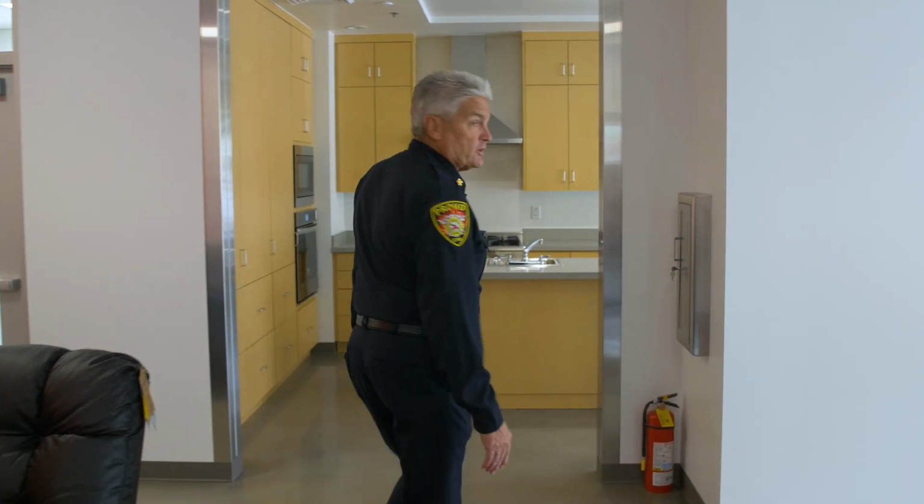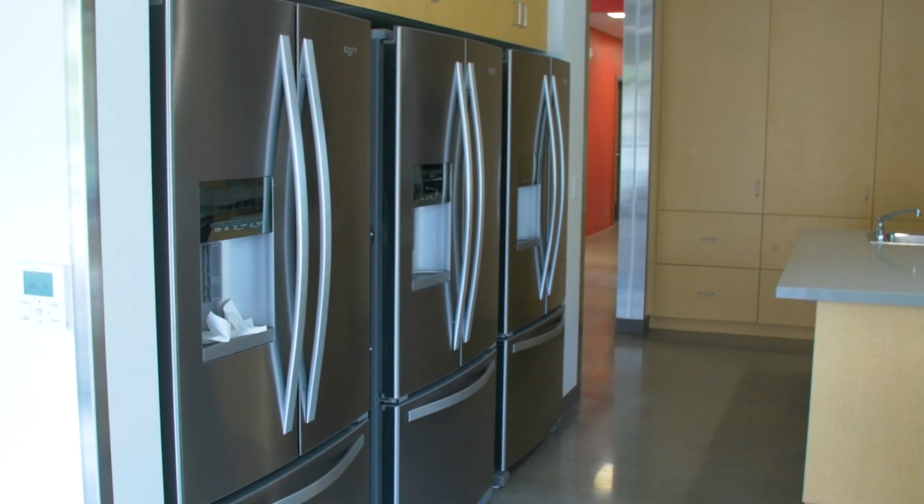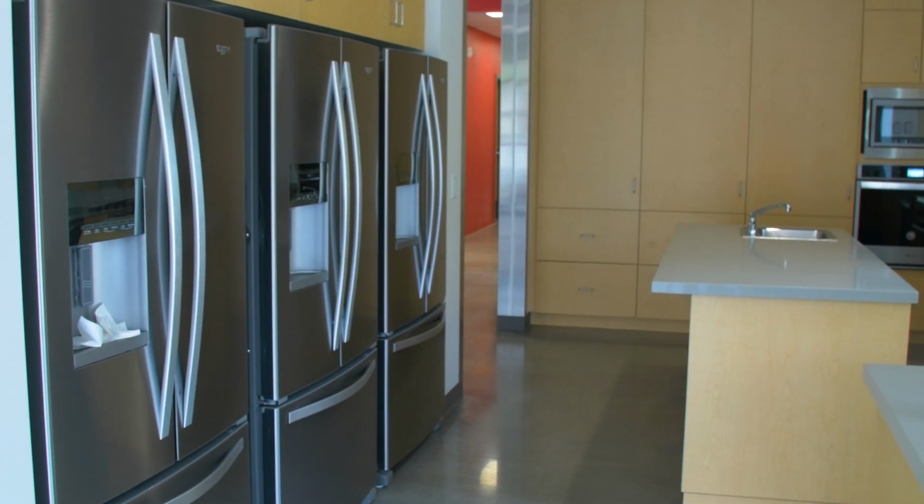We are currently standing in the day room of the fire station. This is where the firefighters will spend some of their day. They will do training here. They will do other activities here. We are currently just putting together the kitchen. As you'll see, it's got a beautiful modern kitchen.